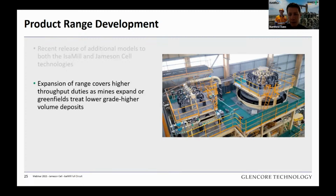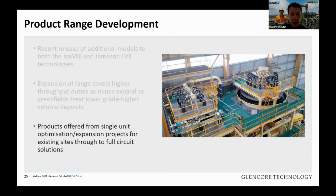We are able to offer single one-off units to expand existing sites all the way through to full circuit solutions for not just new projects, but also existing projects.